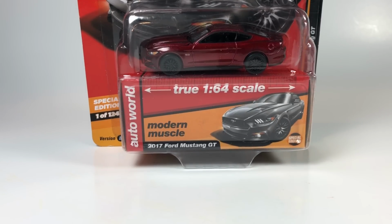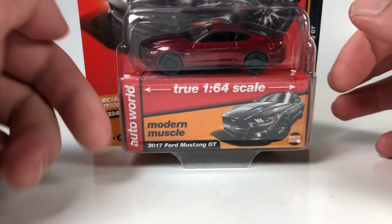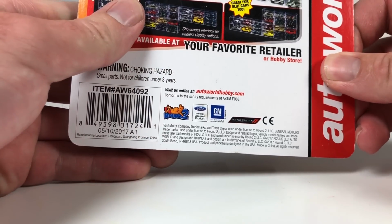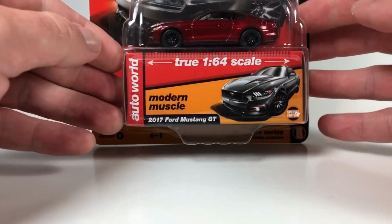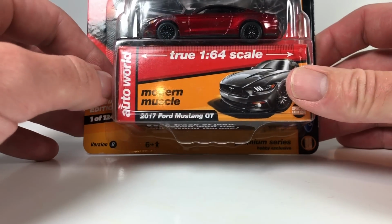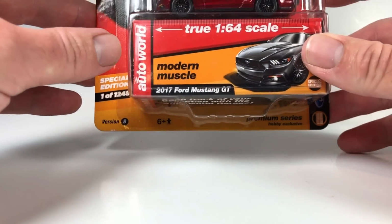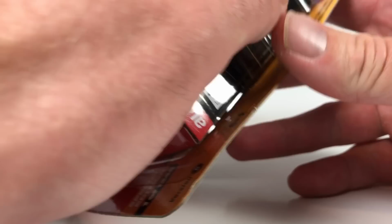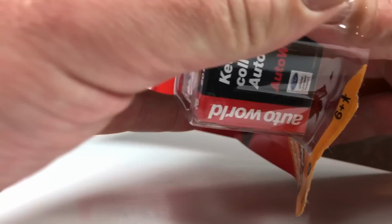All right, guys, let's start by just popping open this Ultra Red. This is a long time coming, meaning that I think this is a 2017. I think this did come out in 2017. So anyway, I probably should have picked this up a long time ago, but they just don't come up very often. So let's go ahead and just open her up.